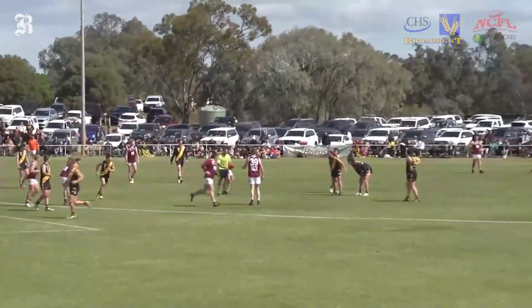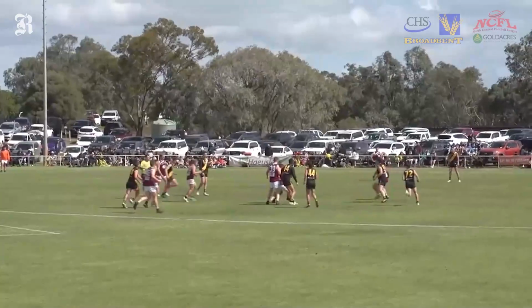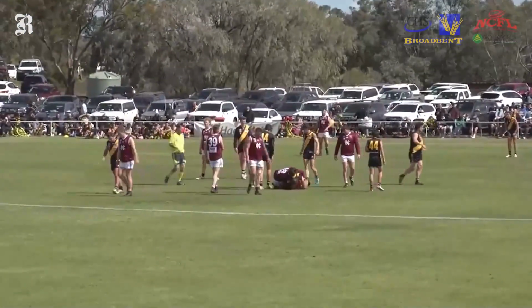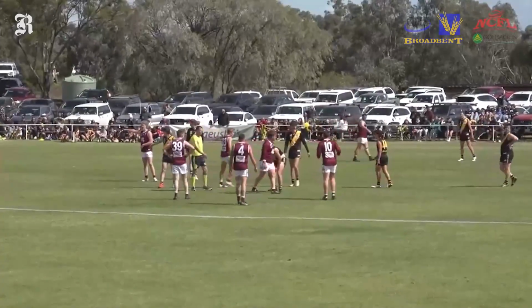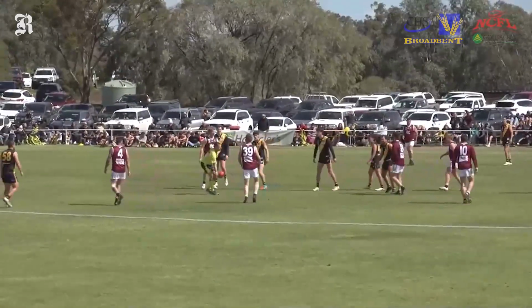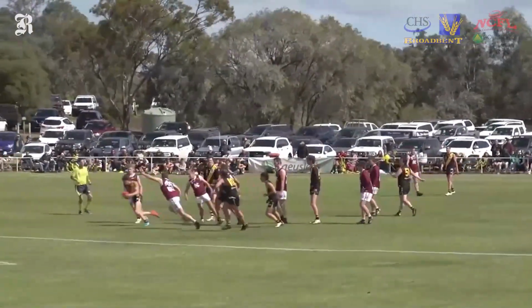A few more rotations here by Nullawil. Sea Lake's bench looks pretty settled. A lot of ball ups for the game so far. There has been. Definitely have to get the statistician in. It could be on track for a North Central Reserves record.